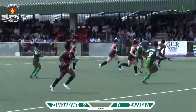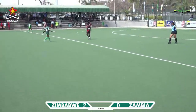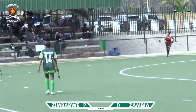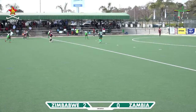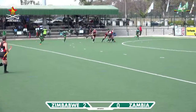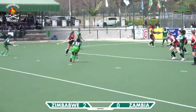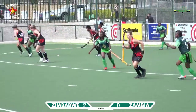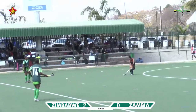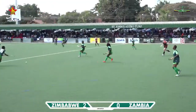Our Zambians on the attack now. Defended that attack well. Unfortunately, she passed and there's no one up front. Oh, good press from the Zambians. Oh, unfortunately, there's no one in the D. Zimbabwe number five just leaving his stick hanging in there. Oh, turnover by the Zambians. Ball has to move 5 meters before going into the circle. Umpire just making sure positioning is right. Great pass. Great tackle by Zambian number 15.